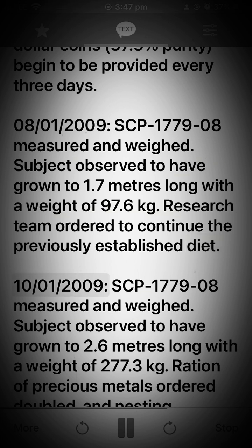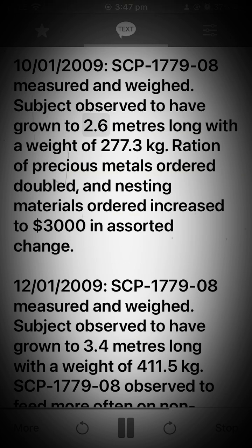The 10th of January 2009. SCP-1779 to 1708 measured and weighed. Subject observed to have grown to 2.6 meters long with a weight of 277.3 kilograms. Ration of precious metals ordered doubled, and nesting materials ordered increased to $3,000 in assorted change.